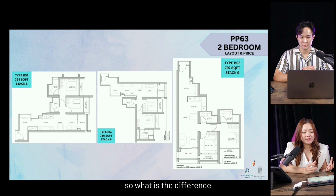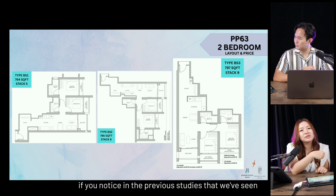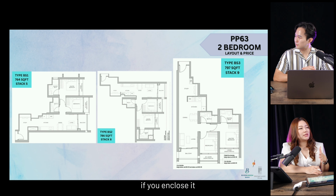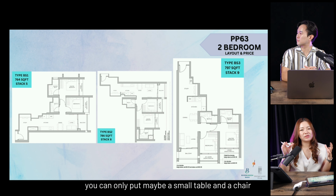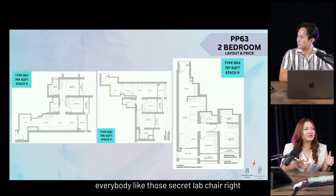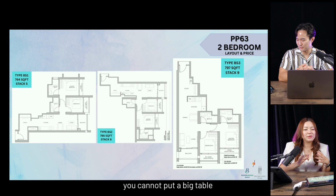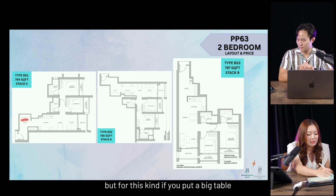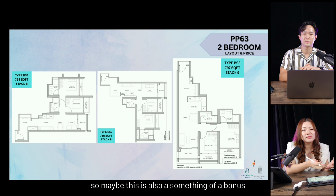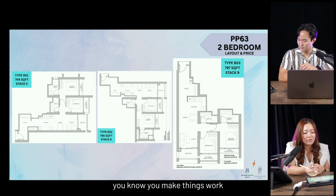What is the difference is that because of the walkway, there's actually more space. If you notice in the previous studies that we've seen, if you enclose it, you can only put maybe a small table and a chair. You cannot sit back. Nowadays everybody likes those secret lab chairs, right? Those kinds of study cannot fit them for sure. Exactly. You cannot put a big table. But for this kind, if you put a big table, you still have ample space at the back to put your chair. So maybe this is also something of a bonus, I would say. It's not too bad, you make things work.